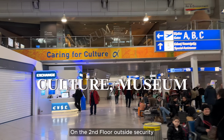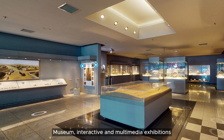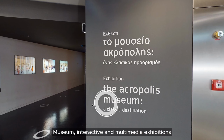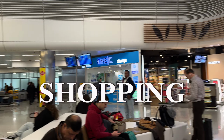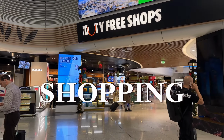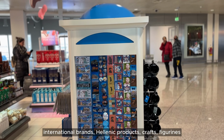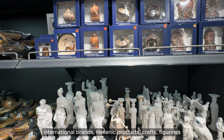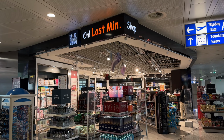On the second floor outside security, discover the airport's Archaeological Findings Museum. Travel through art and culture, interactive and multimedia exhibitions. Begin your duty-free shopping after passing through security with a fusion of international brands, Hellenic products, crafts, figurines, Greek spirits such as ouzo, perfect for your last-minute haul.